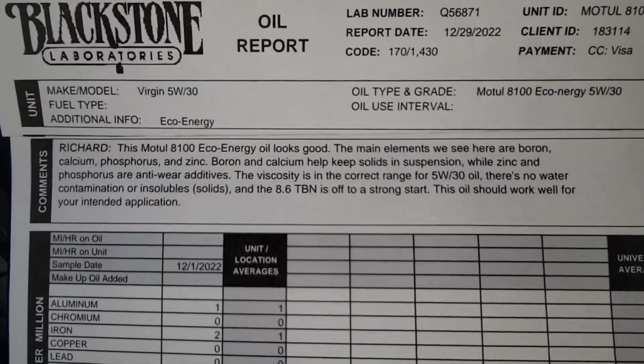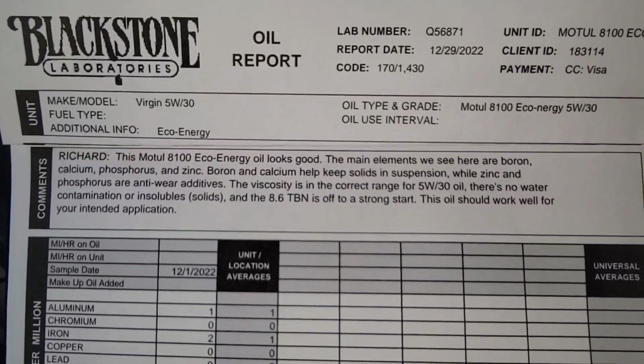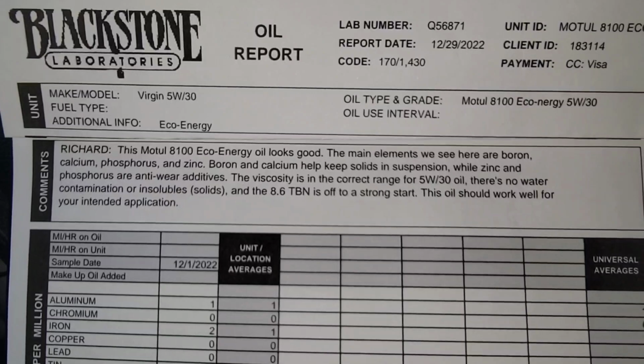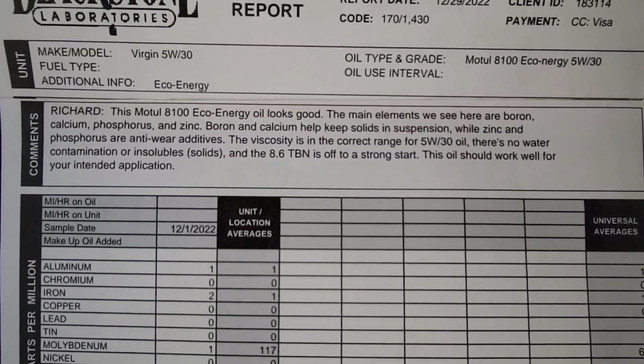Alright guys, we got one of the oil reports back. This is Motul 8100 EcoEnergy. And if you look, it says, Richard, this Motul 8100 EcoEnergy looks good. The main elements we see here are boron, calcium, phosphorus, and zinc.